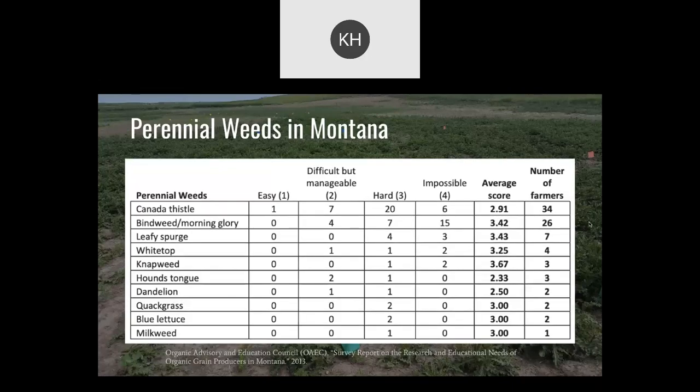Perennial weeds are one of the biggest areas of concern for organic agricultural production in the state. Here we're looking at the results of a 2012 survey that was sent to organic grain producers throughout Montana, asking them to list weed species of highest concern for them. In a sublist of perennial weeds, you can see that Canada or creeping thistle and field bindweed were most often listed as occurring on farms, and when they were present on farms, were often listed as hard or impossible to control.